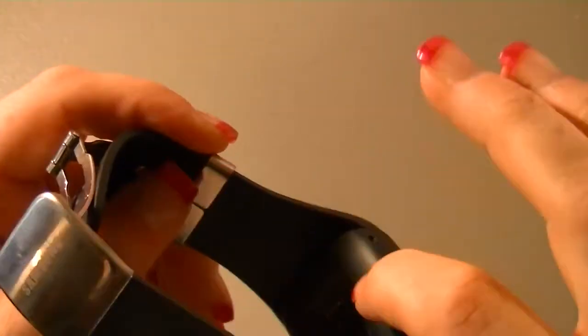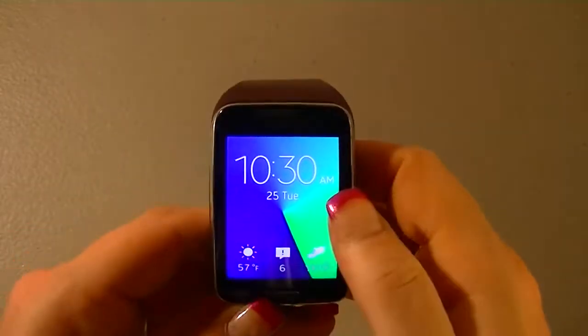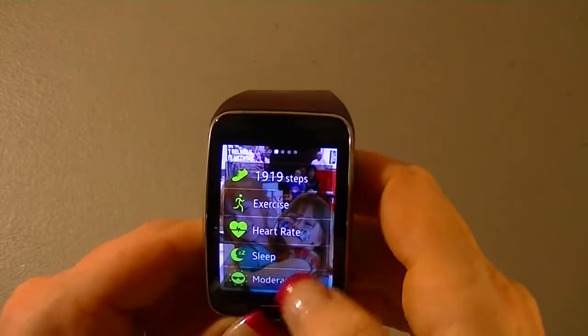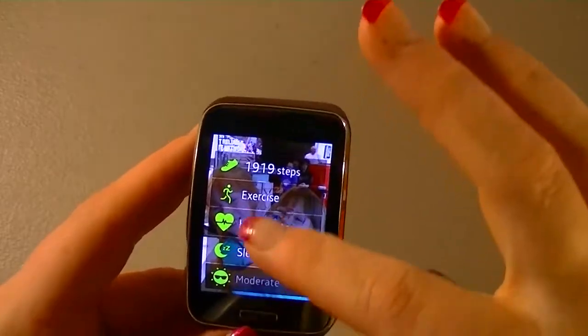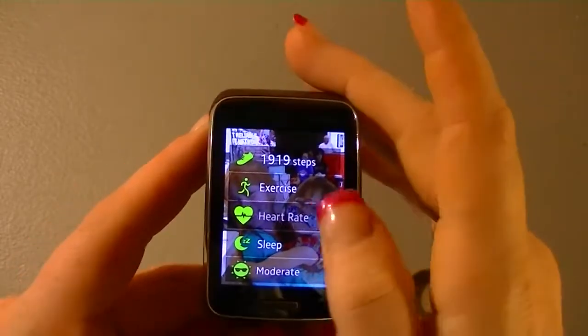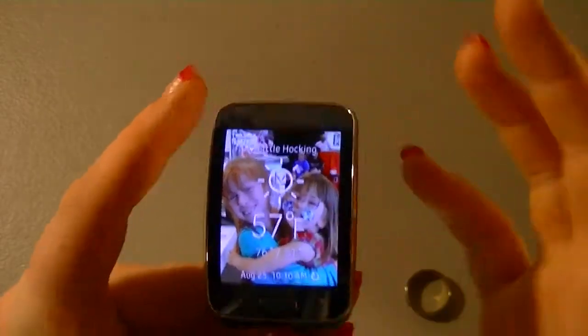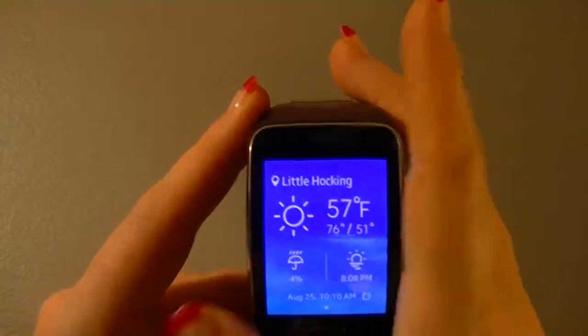The charging dock thing just hooks onto it, so it is very water resistant. It tells time. I've got my pedometer settings, my messages. It tells me the temperature, and of course I've got all these different things. It has a sleep mode on it too. And then I got the temperature, which you can change on your phone through the app. I've got pictures of my girls behind it.